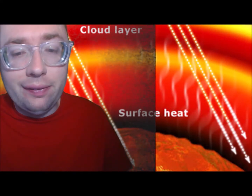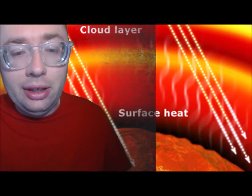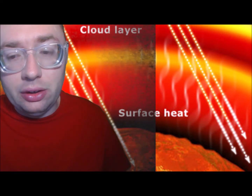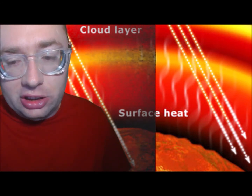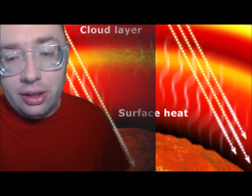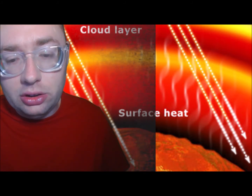The greenhouse effect was first proposed by Joseph Fourier in 1824. Mars, Venus, and other planets with atmospheres also have greenhouse effects. The effect on Venus is especially strong because Venus has so much CO2. This is why Venus is hotter than Mercury, even though Mercury is closer to the sun.